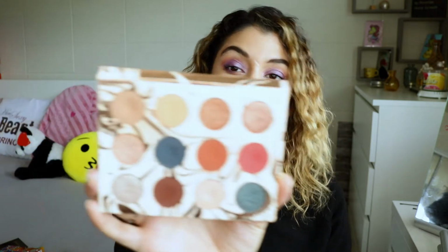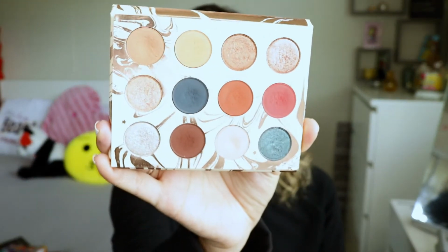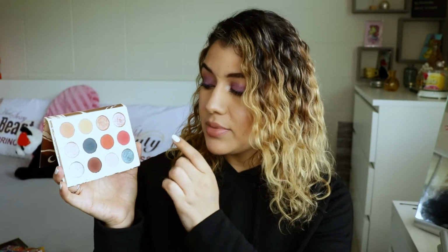So my favorite eyeshadow palette from my favorite brand would have to be the Dream Street palette with Kathleen Lights and ColourPop. I don't know why they discontinued this. This here is, I feel like, a perfect palette. It's so beautiful. It has your everyday type of shades, plus a pop of coral and a blue. I don't know why they would discontinue this. ColourPop, why would you do this? I don't understand. This is a beautiful palette.